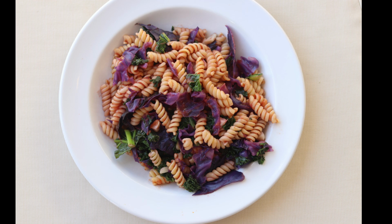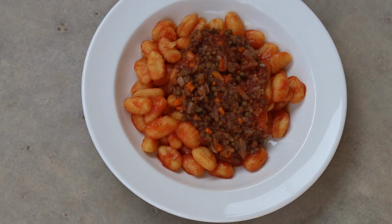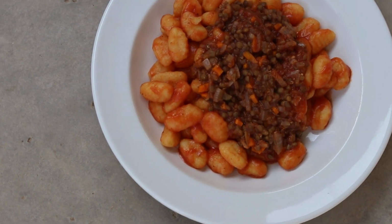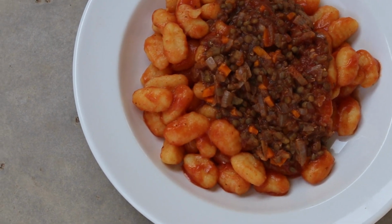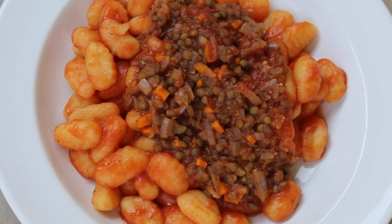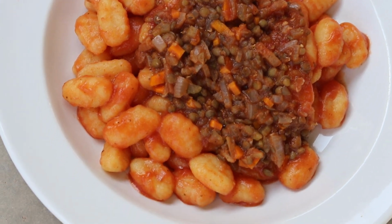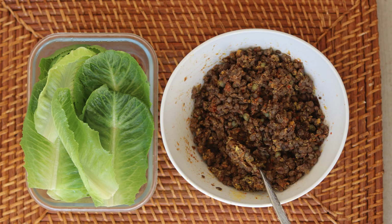Number 3, get the kitchen tools you need to make healthy eating easier. I'm not telling you to go out and spend thousands of dollars on gadgets you'll only use once, but there are a few inexpensive things that can make meal prepping so much easier. For me, it's my rice cooker, which was less than $25 when I bought it. I use it to make rice, lentils, oatmeal, barley, and quinoa. And cleaning it is super easy. It's very lightweight. I even packed it in my luggage when I traveled last.